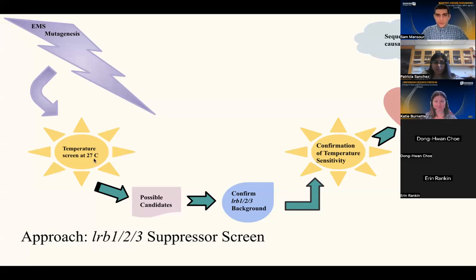For example, we screened at 27 degrees Celsius, we've done that. We identified possible candidates, we confirmed the background by genotyping, and then we did another actual temperature screen to make sure that we actually have plants that are temperature sensitive, not just plants that are tall. I'll explain that in more detail later. And then going forward, we're going to have to backcross these to our original parent mutation and then try to sequence and actually see what this suppressor is. The whole point of the suppressor is to find a mutation that is involved in the pathway of temperature sensitivity, because if this mutation can rescue temperature sensitivity in a plant that does have mutated LRB, then we can discover other novel genetic elements involved in temperature sensitivity.